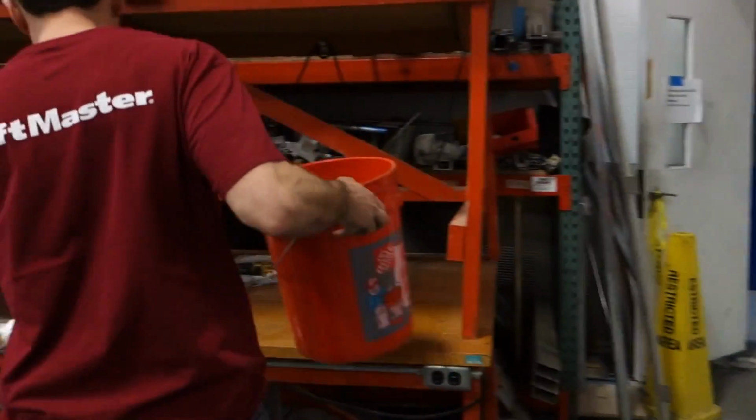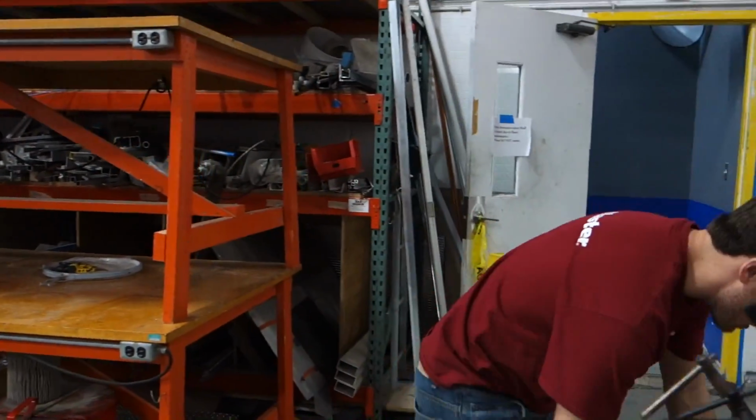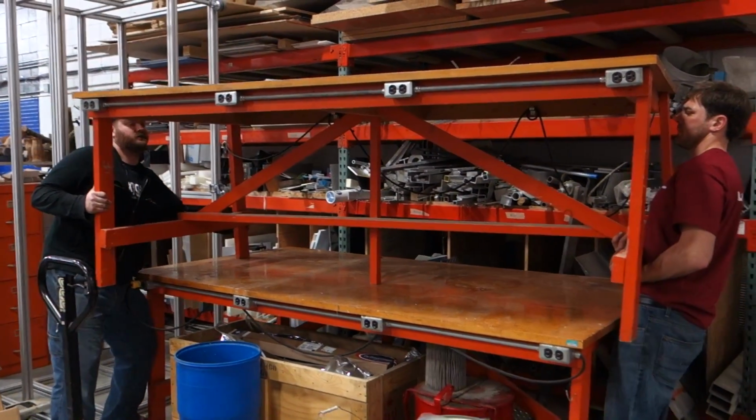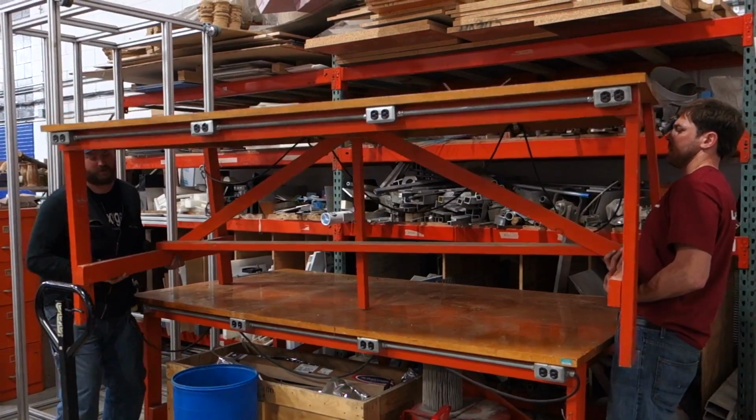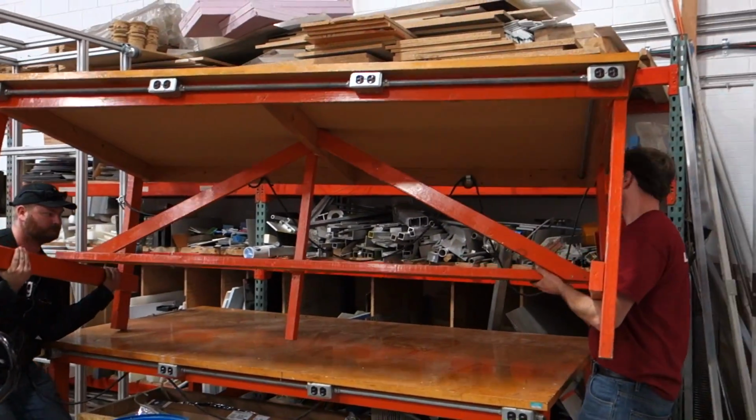Yeah, just about all of the power supplies on the wish list are pretty much out. All right. You want to give them a hand? Yeah, I guess. They could use it. I think so.